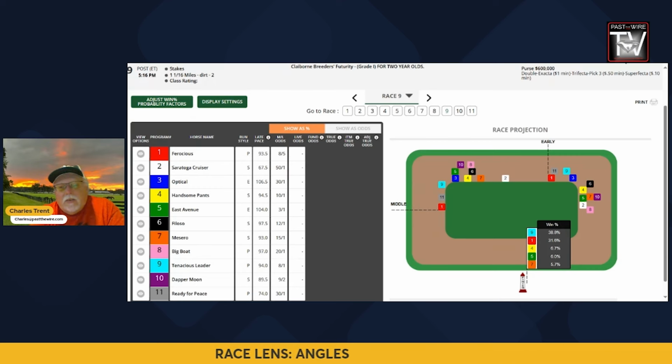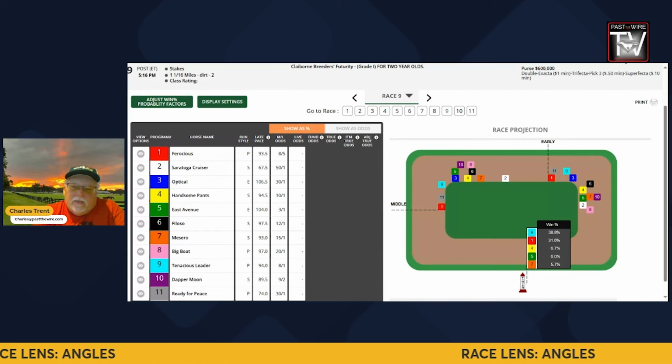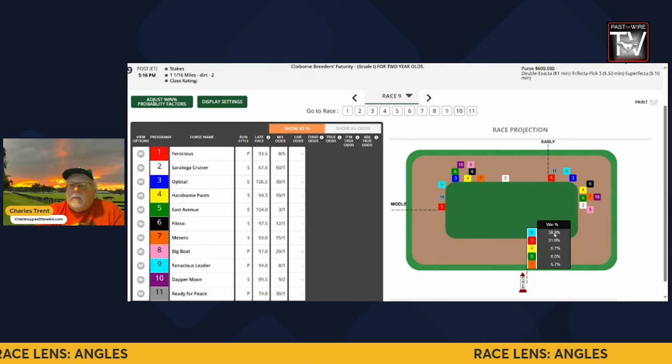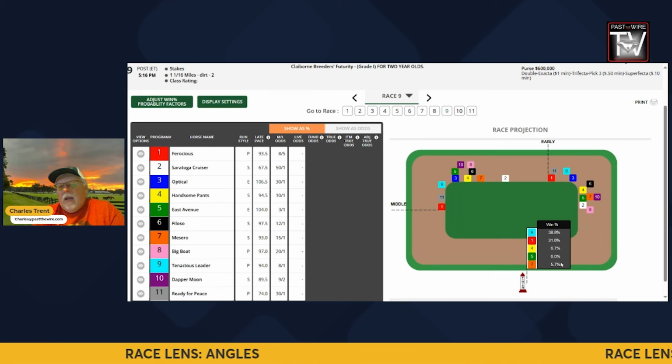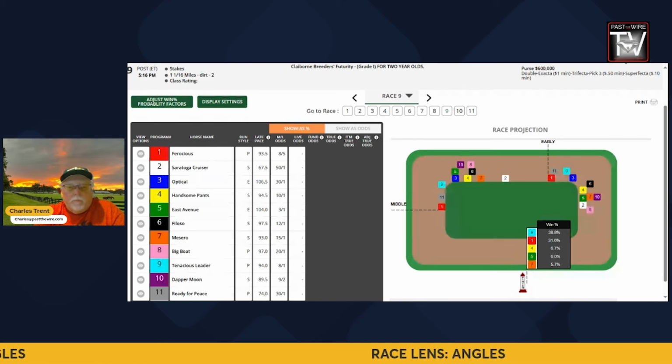I think there's plenty of other speed in there, so I don't know if the 1 has to have that lead. They're saying that the 1 is going to be out there on the lead. They're saying the 9 is going to be sitting there third. At the end, they're saying 9-1. The 9 slightly has an edge of winning at 38%. The 1 at 31%. The 4 at 6. The 5 at 6. And the 7 at almost 6 again.